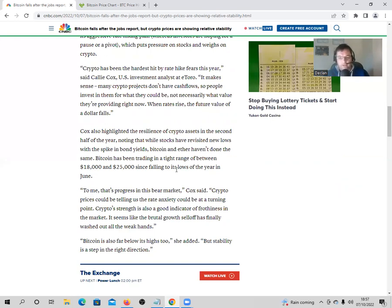Crypto strength is also a good indicator of frothiness in the market. I like that line, frothiness in the market. It seems like the brutal growth sell-off has finally washed out all the weak hands. Bitcoin is also far below its highs, which I said earlier were around the 65,000 mark or just above it. She added, but stability is a step in the right direction.